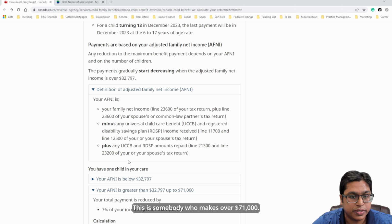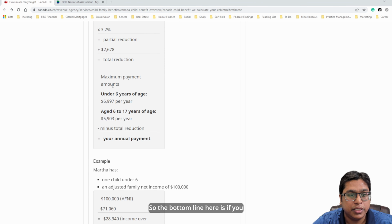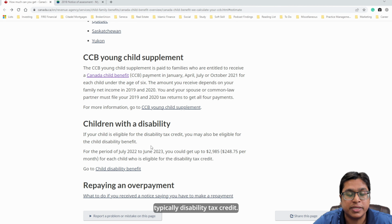This is somebody who makes over $71,000. As you can see, there is a partial reduction. So the bottom line here is if you are in a higher tax bracket, then there will be more reduction and you will qualify for less Canada Child Benefit. So that's the first benefit that most Canadians who are parents qualify for. If someone's child has a disability, then there is typically the disability tax credit. To qualify for this benefit, they typically have to have a certificate from CRA, and that gives a little bit of relief for those parents that have a child with a disability.